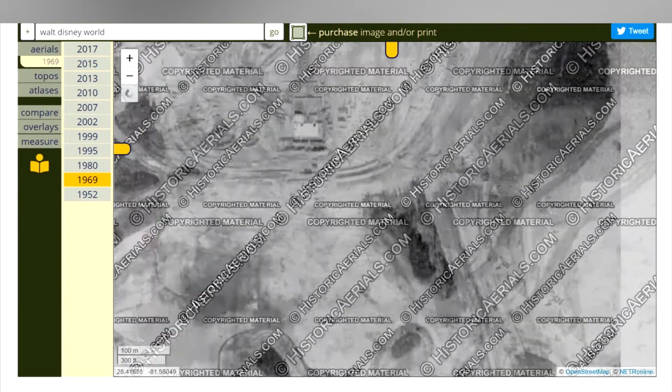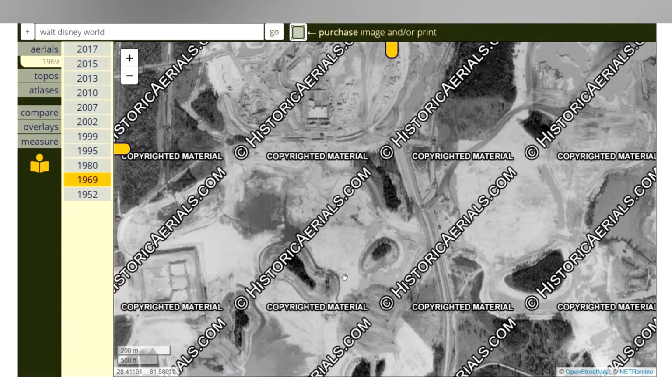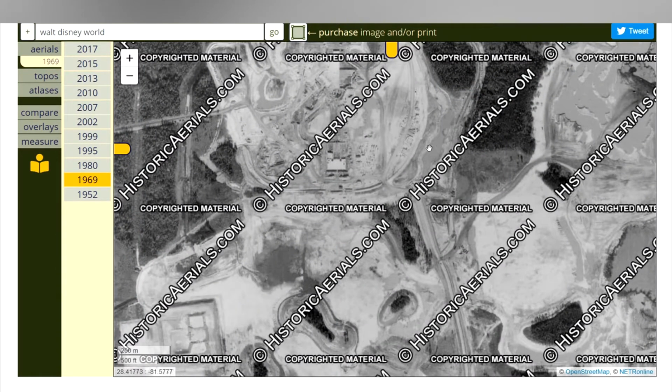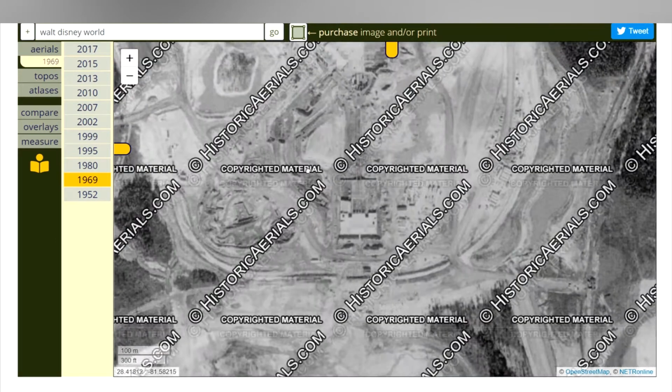It's because all the dirt that they dug up from the Seven Seas Lagoon and bottoming out Bay Lake, they just poured right here into the outline of the Magic Kingdom and kind of created a second level, if you would. That's why the Magic Kingdom has a huge berm around it. It's set just tons and tons of dirt.